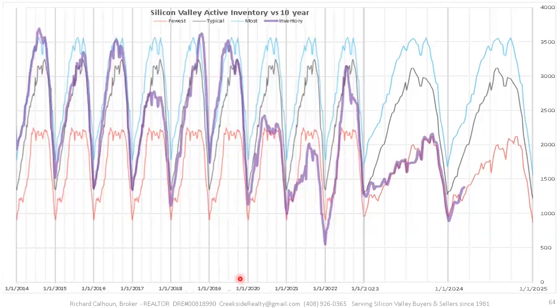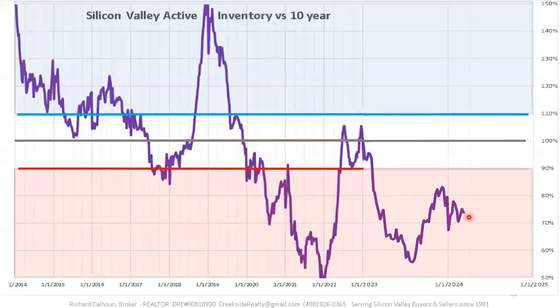Now we're looking at the inventory, and we're comparing the inventory to the least number of inventory you'd expect, which is the lowest 10 percentile of inventory. The gray line is the median inventory you'd expect, so where you'd expect the market to be. And the blue line is the most inventory you'd expect, the 90 percentile. Right now, you're right around the 10 percentile of level of inventory. And then on the next slide, we're going to take this gray line, stretch it out, and say what percentage of the gray line is the purple line. So the answer to that is we're somewhere around 73% of normal level of inventory.